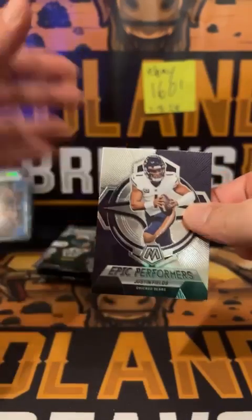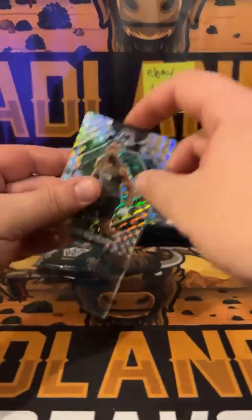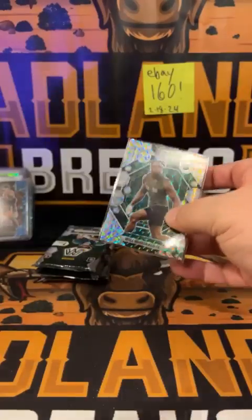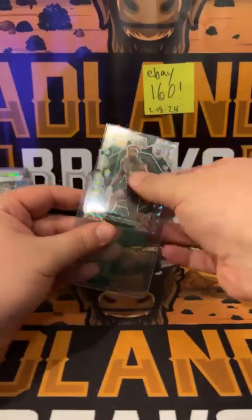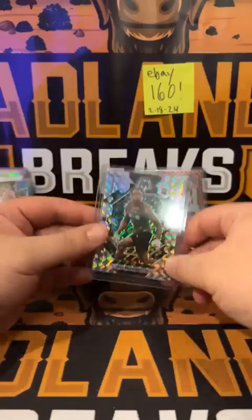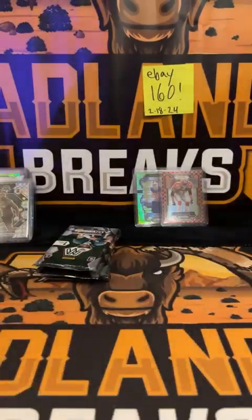This one is the Epic Performers. Epic Performers. Let's get our guy here. Silver rookies, love to see the rookies. Offense, defense, doesn't even matter. Just get the rookies. That's who we're after. Let's all face it. And quarterbacks. And just overall who you like. But I don't know. That's what I like. I like rookies, man. Slap those mosaic rookies.